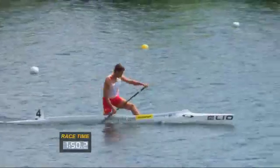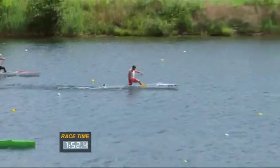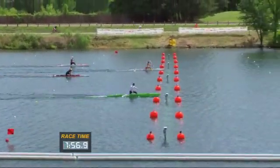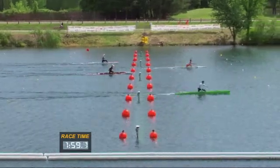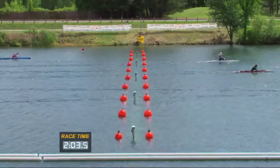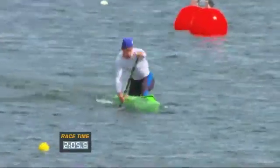This is a great shot here. You get a good view of the technique, just like this. You can see he's trying to reach out nice and far in front, bring it back to the hips. Through the 500 meters, we have Spain followed by a foot ahead of the Russian athlete in lane 7. Then it looks like lane 4 or 5, followed by 2, Ian Ross from the United States.